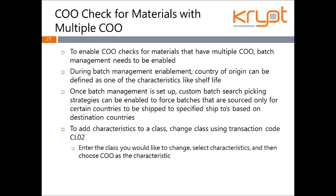Towards the end of this presentation, I have given you a link where Krypt submitted a paper to SEM experts, where we have explained in detail how batch characteristics can be used to track country of origin. So you will have that reference towards the end of this presentation. But basically, batch management is the right way to do it if you have multiple countries of origin.